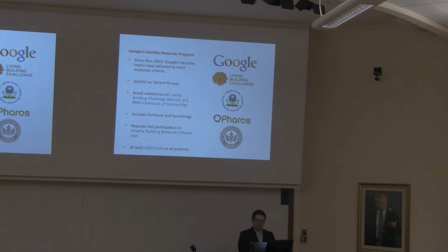They have criteria for avoiding substances on the Living Building Challenge Red List and the EPA's Chemicals of Concern list. And you'll see language like this even in LEED version 4 and in the Living Building Challenge. And for us, on the design side, we were looking at this and thinking, okay, now what does this mean? Trying to unpack this a little bit. Okay, I can see the tables, but we started digging in a little bit deeper.